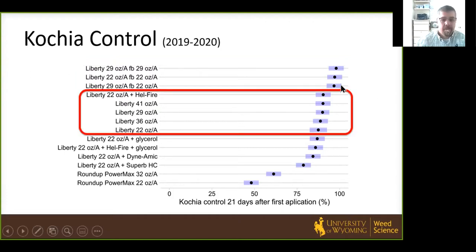I will draw your attention to the other important points, which was that we did not see much of a rate response. So we've got 22, which did a little bit less kochia control compared to 41 ounces. But for almost twice the rate, one would have expected much better control. And so I actually think the 22 ounce rate, which is generally speaking the recommended rate, and my guess is probably the range that we're going to see recommended for the new traited sugar beet, that 22 ounce rate was sufficient. Going way above that is not really all that helpful in the grand scheme of things.